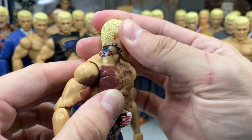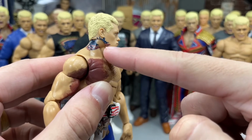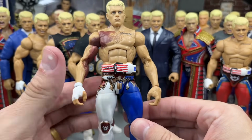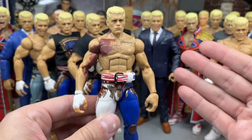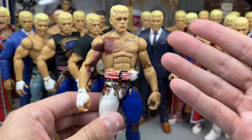Putting it on the face like this is so dumb, because when he articulates like this, you have this jagged thing, and there's a massive gap, and it makes no sense. All that to say, I love this Cody. It's beautiful. The torn pec is such a badass idea. It's similar to a blood and guts line, man. I mean, this is a very close call.